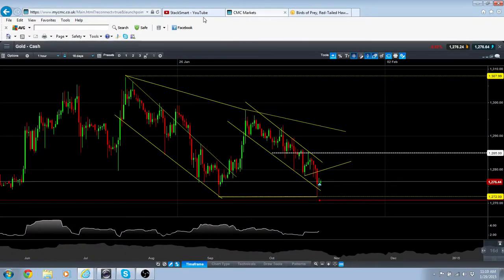Morning everybody, it's Stack Smart here again, and I'm doing a little bit of analysis on the gold price at the moment because the charts are a lot clearer on the technical analysis on the gold price. So then I've got something quite exciting to show you after this.